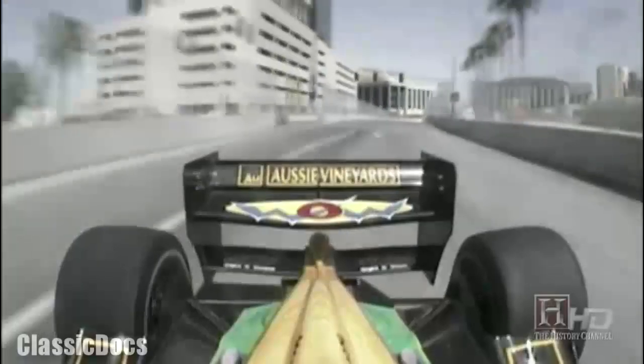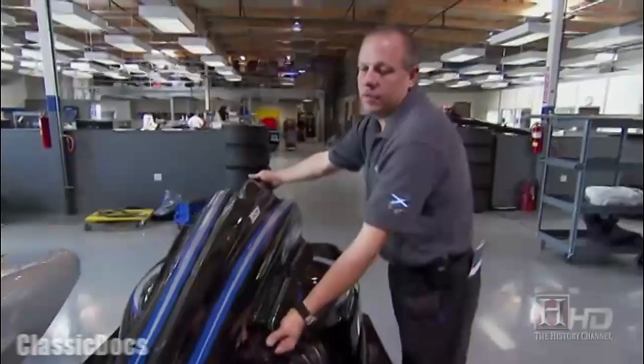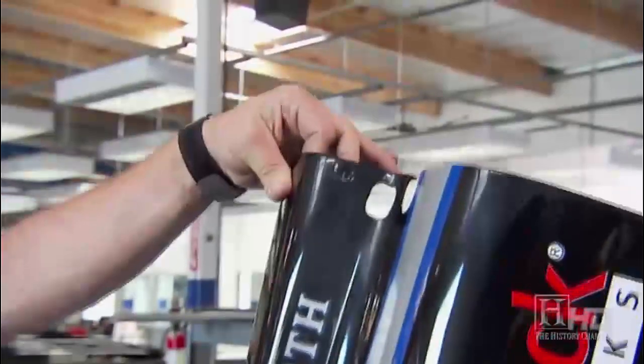Why are all Formula One, IndyCar, and Champ Car racers built with carbon fiber? It's 10 times stronger than steel and 3 times lighter in most instances. This is the engine cover from the current Champ car. As you can see, it's very light, and it's all because of carbon. When the margin of victory can be a fraction of a second, every pound counts. And the only thing more important than speed is safety.